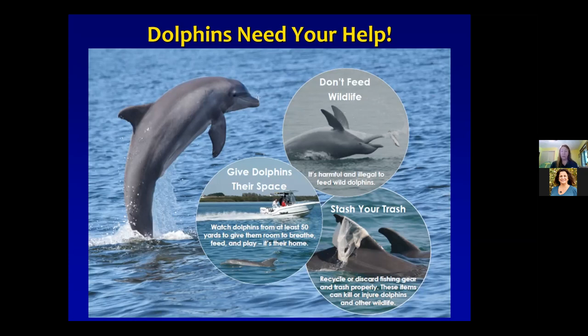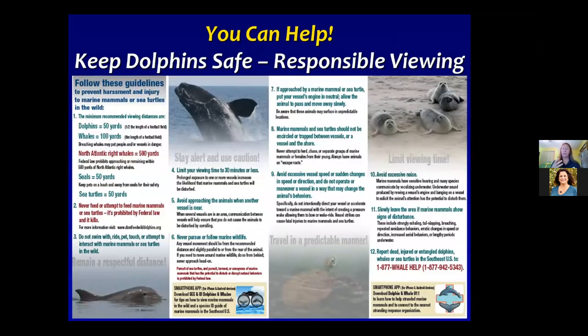As I mentioned, dolphins get entangled primarily in recreational fishing gear, but in many other things as well. So recycle or discard fishing gear and trash properly, because these items can kill or injure dolphins and other wildlife. And it really is the case that you can help, right? You can help keep dolphins safe by following responsible viewing guidelines.